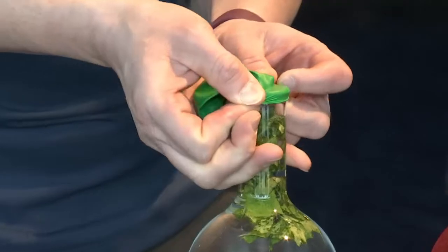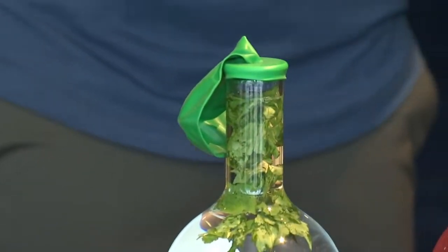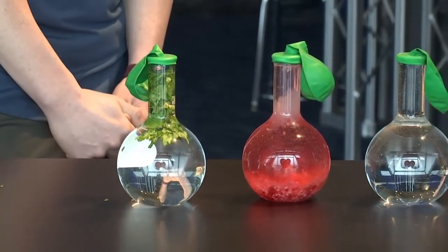Nice job. Oh, you got that first try. It took me forever. You're also going to set up one with just water as a control. And then you're going to leave them for a couple days in a sunny spot.